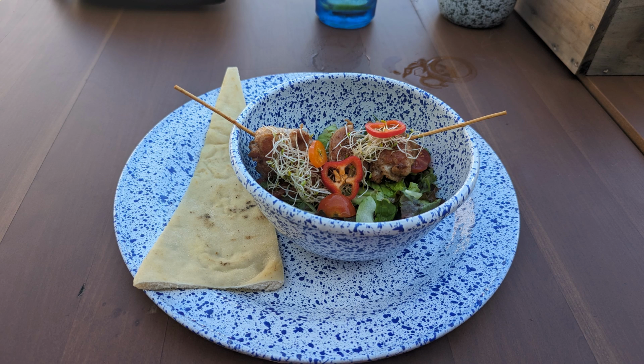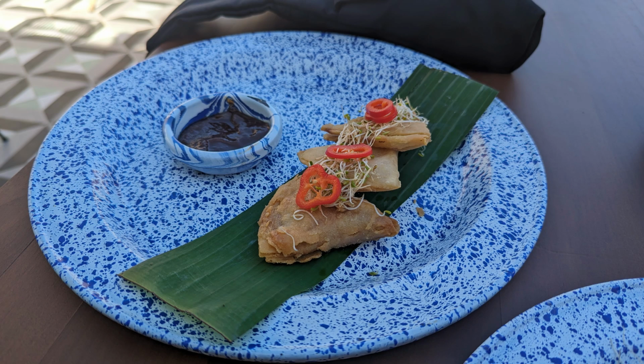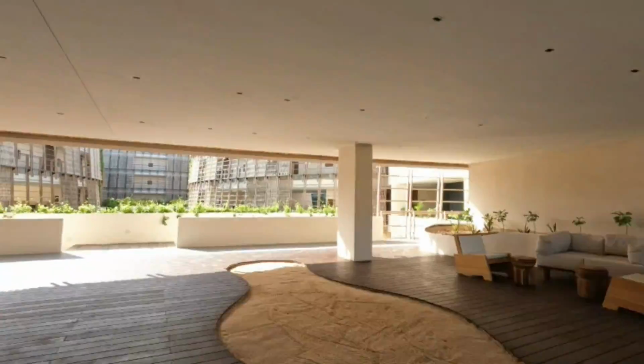It came with a really flavorful salad. The pita bread needed a little bit of work. This was the fish tikka, which was also just as good. The samosas were okay. I would have liked maybe a little more curry in the filling, and the meatballs were good. So they had a good flavor and a good dipping sauce, and then the ceviche was excellent. It was fresh and bright and had wonderful avocado in it.